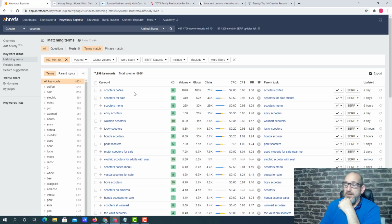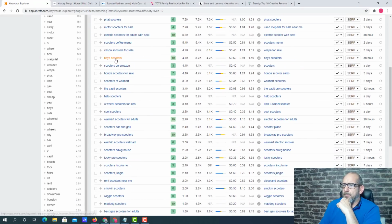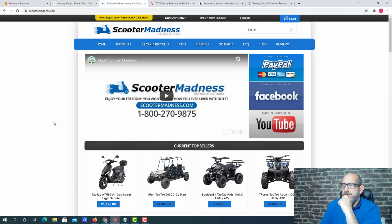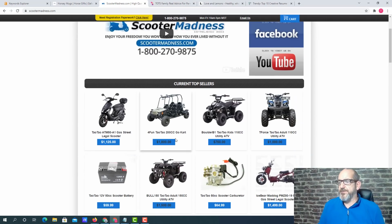So there's one that you could go and look at, sort of like coffee. I'm sure there'll be a lot more keywords based around coffee. But obviously scooters for sale, scooter menu, envy scooters, boy scooters, so there's absolutely a ton of traffic here that you could monetize. These are being monetized through selling the scooters themselves.